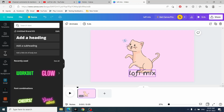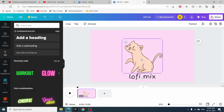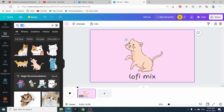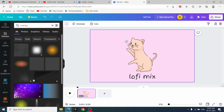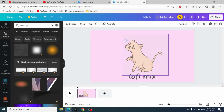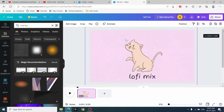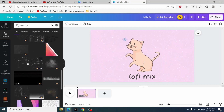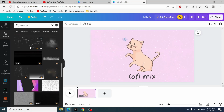Okay, so I got something going on here. Now I can put this right there, and I can put this cat over here, and I can also put some like an overlay or something, right? Let's put that over here. That looks a lot better, you know. That looks a lot better in my head though. But I'm gonna need premium for that, for the glitters and all those things.